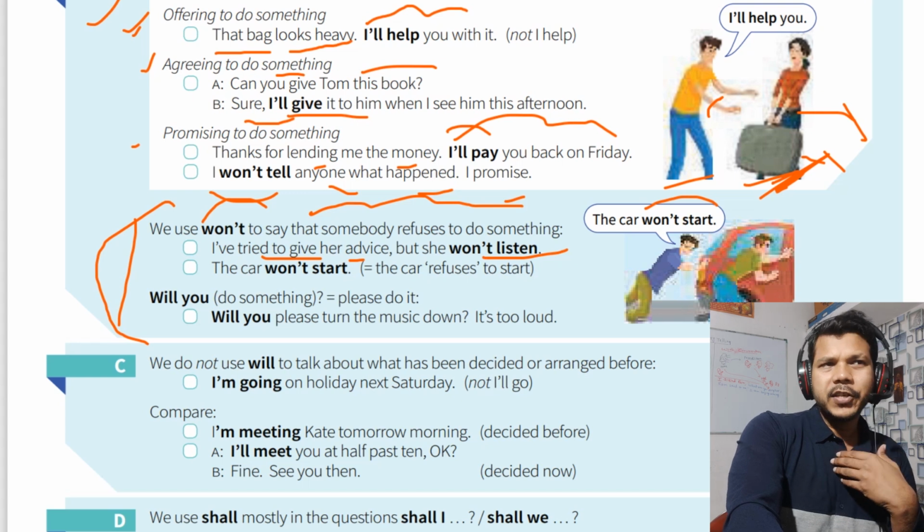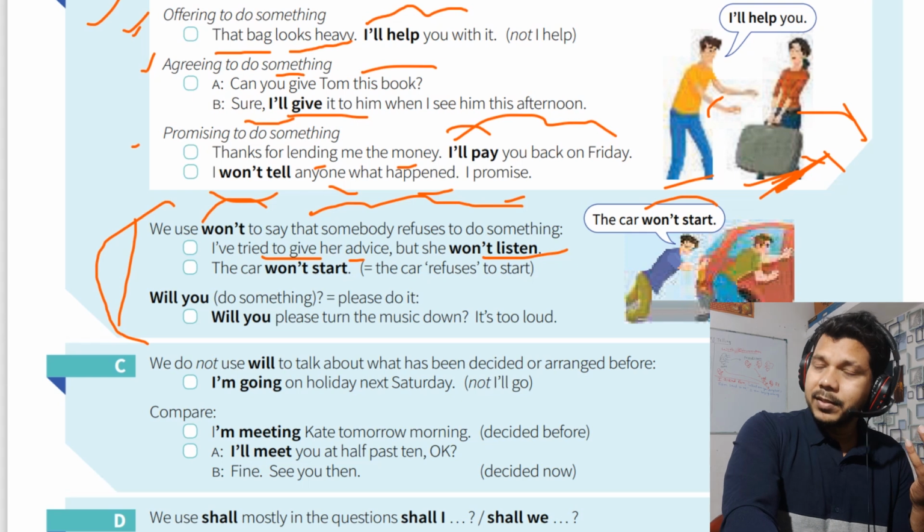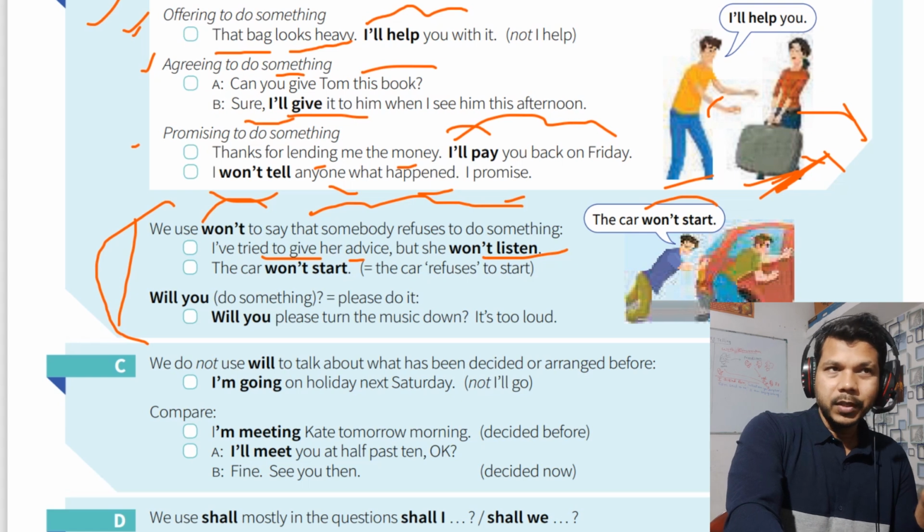See, in spoken English, I think we can say I have tried to give her advice, but she didn't listen. But here it is written she won't listen. So as per the book, won't can be used for refusal also. And wouldn't is also used for refusal. But I haven't heard people speaking it generally, won't listen something. The car won't start. It means the car refuses to start.